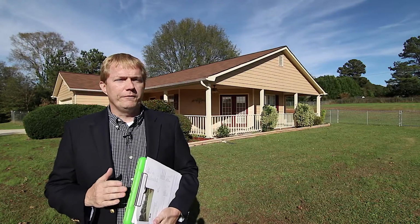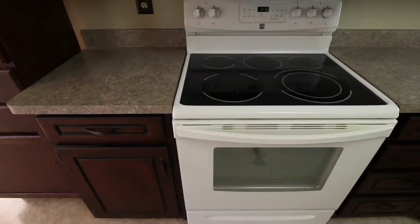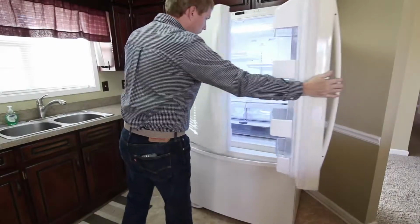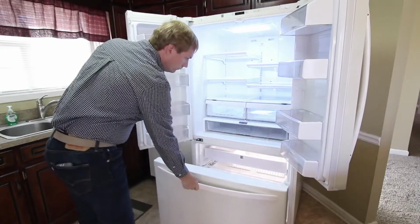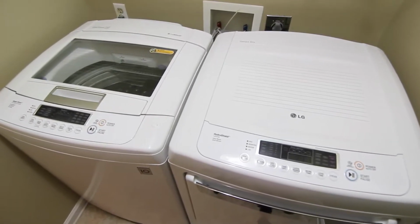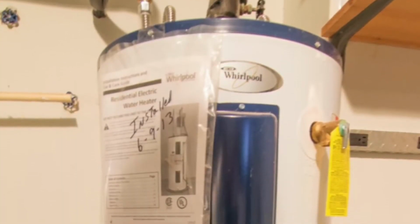This home comes with a full appliance package, and I don't mean low-end builder grade stuff either. In the kitchen, you'll find a full matching set of top-of-the-line Kenmore, including this awesome side-by-side fridge with a pull-out freezer drawer. To top it all off is this high-end LG washer and dryer system worth over $2,500. There's even a security system and a new hot water tank.